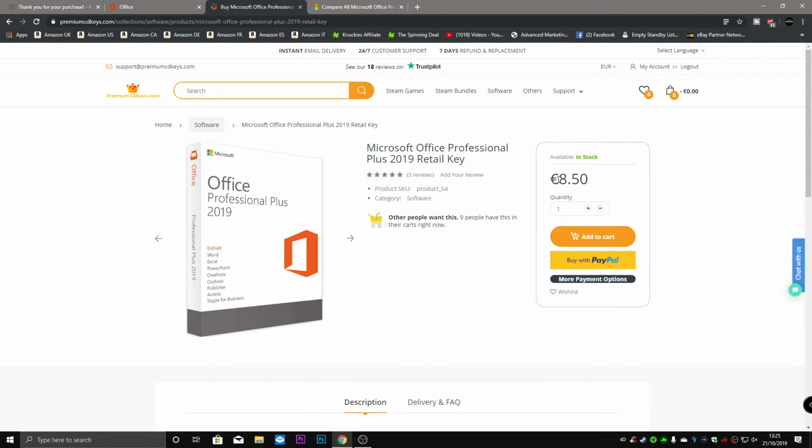You can see €8.50, and if you want to, you can pay with PayPal. So it's a completely secure system. Obviously, if you buy anything with PayPal, you have PayPal protection as well. You can actually use Bitcoin as well. So if Bitcoin's your thing, you can use your Bitcoins to purchase products.